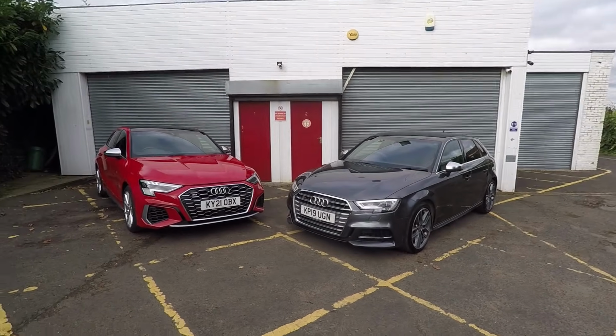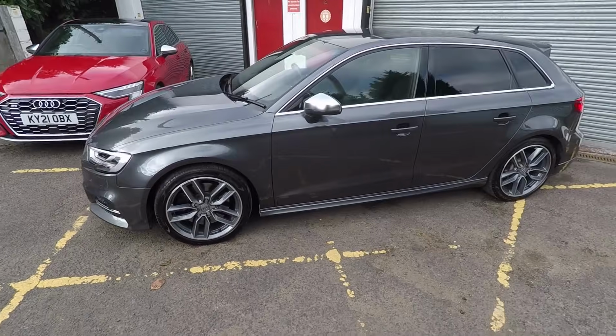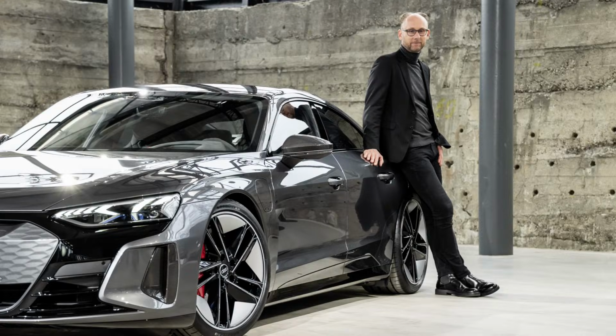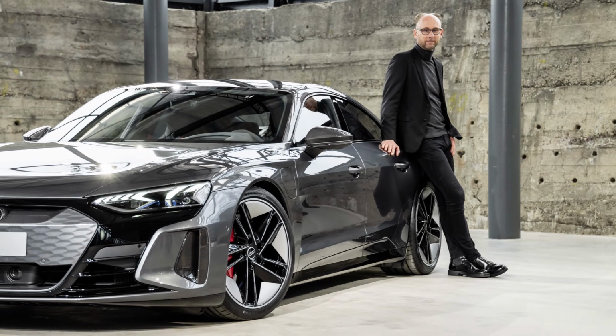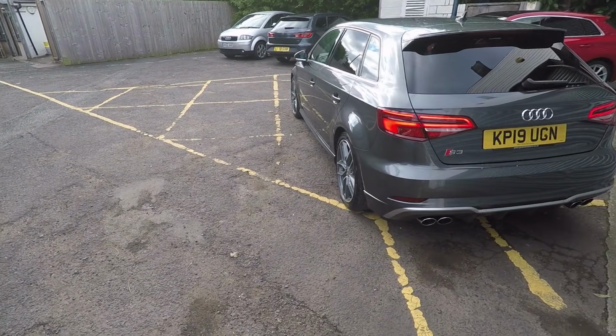We'll start off then with the old boy, which is in the classic colour of Daytona grey. I think it's been in the range nearly 20 years, and the reason it's so enduring is because it looks so good. It's actually Audi design chief Mark Lichter's favourite colour because it shows off the lines of a car so well. So this car is relatively subtle, I think you'll agree.